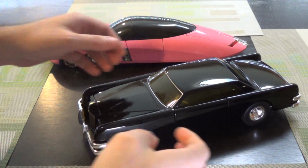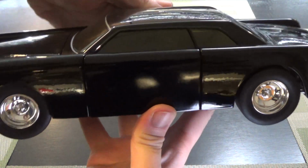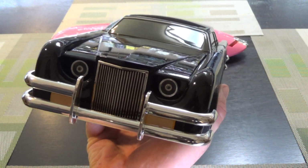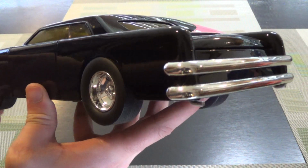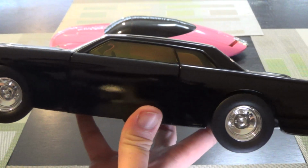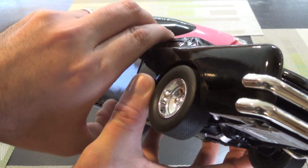Hey everyone, today we've got a couple oddball movie cars. The first one up is from a 70s, kind of a cult classic called The Car. Basically about a killer car. I'm not even sure what this thing would have been based on. Something big American and rear-wheel drive, like maybe a Lincoln Mark II, Continental Mark II.